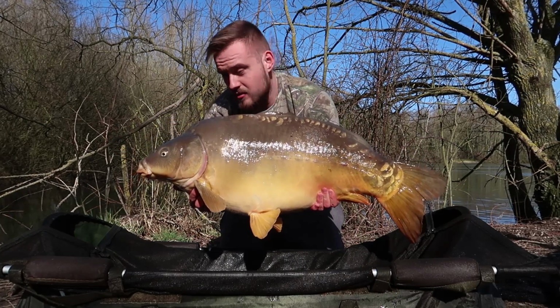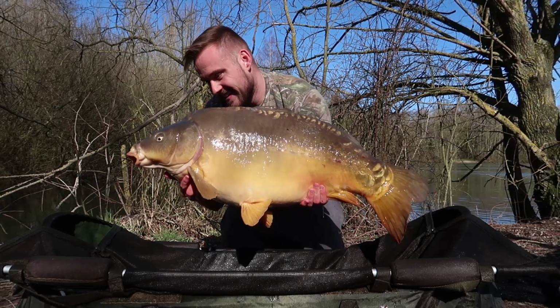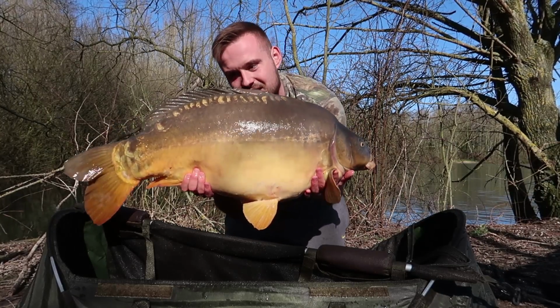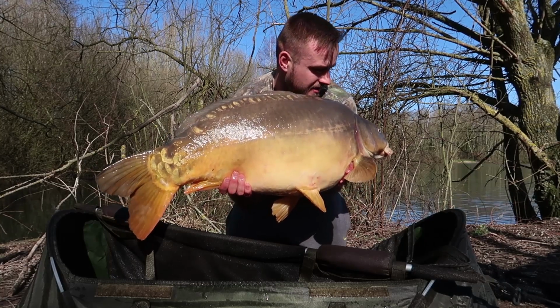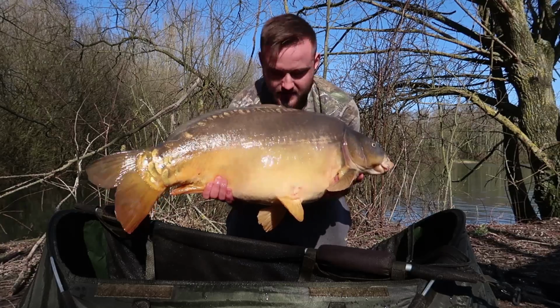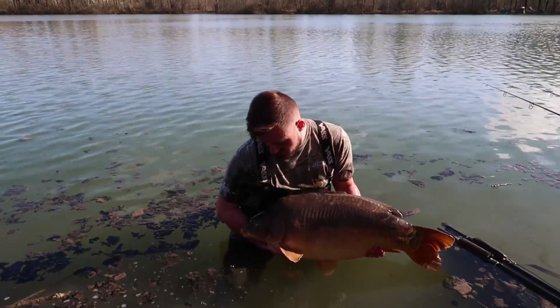I'll turn the fish around now so you can have a quick look at the other side and then we'll let them go. Happy days. And that there, guys, is the other side. What a beautiful, beautiful carp. Absolutely buzzing. What a beautiful French fish. I'm going to slip them back now.